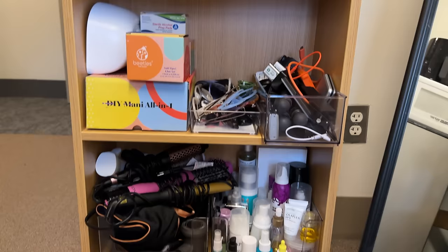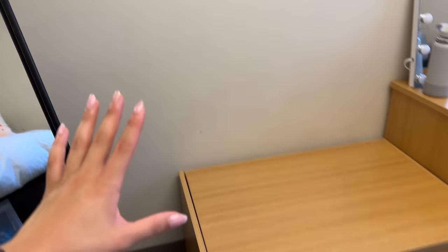And then moving down one more, we just have all of my hair styling tools and then all of my hair products. And then going to the right, we have this massive full body mirror. And then going to the right again, we have this little storage thing.